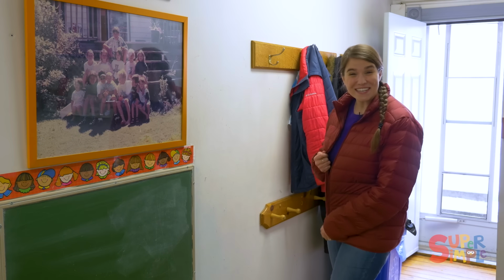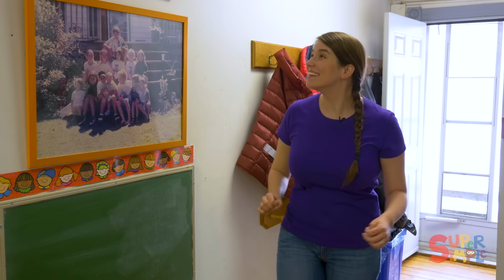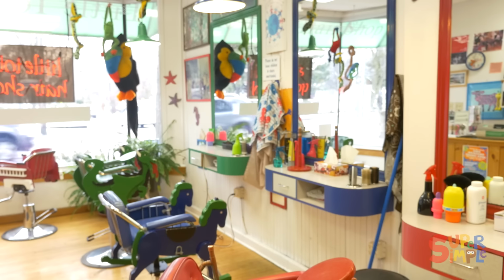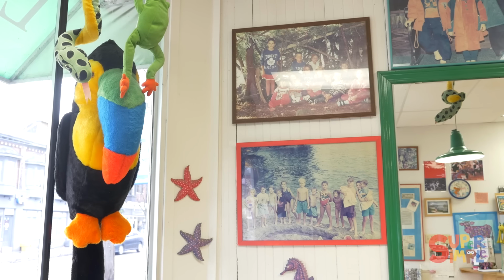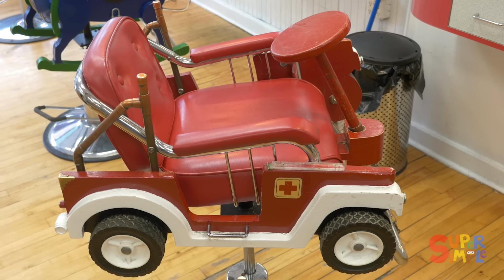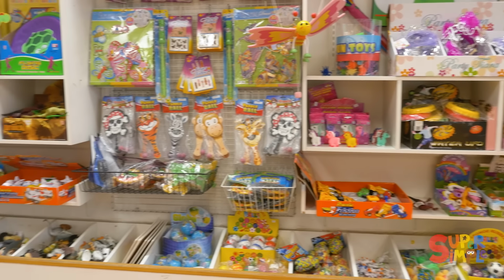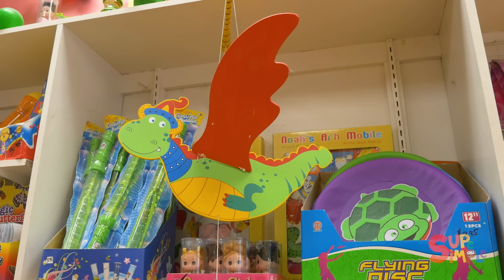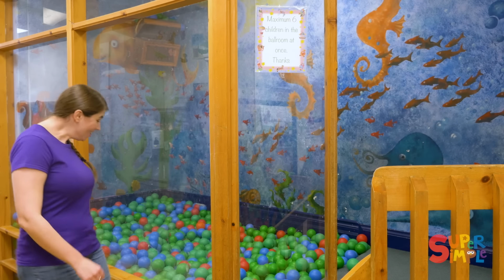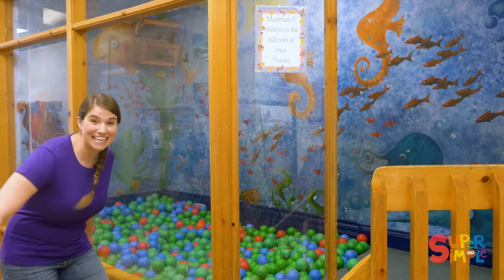Wow, this place is really cool. Let's take a look around. Wow, look at all the colors. Is that a parrot? It is a parrot. Cool. Whoa, a fire truck seat. Look at all the fun stuff. Neat. Look, there's a ball pit. Woof. Okay, let's go check it out.